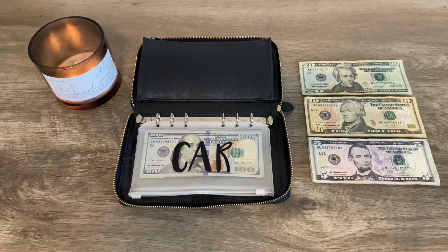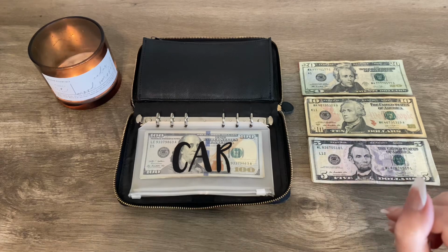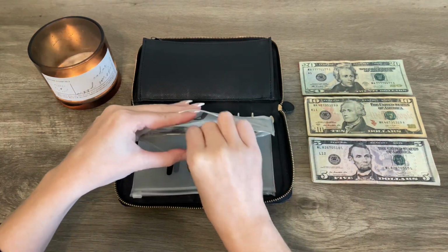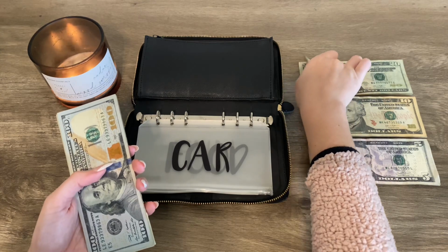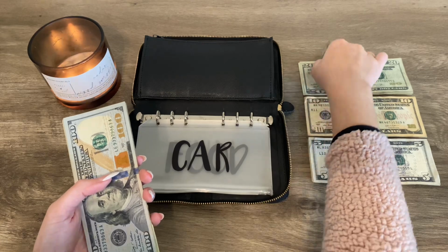Let's go ahead and jump into it, starting off with car, which always goes first, and it is getting $20. I had a realization the other day that my car registration expires next month, so I need to pay that. And here in Texas, it is, I believe, $74 or $75, so I will need to be paying that.